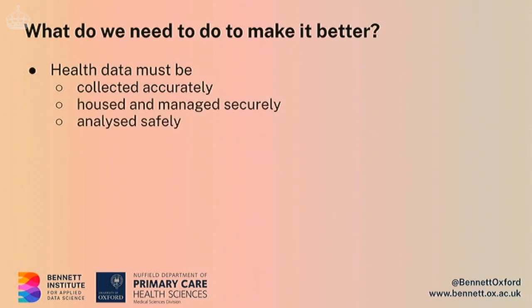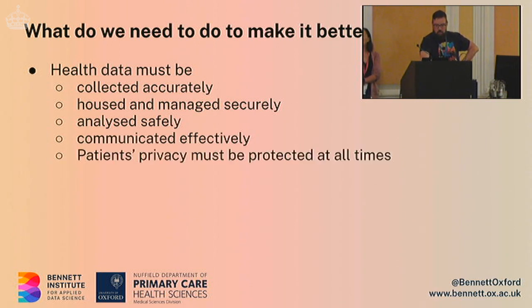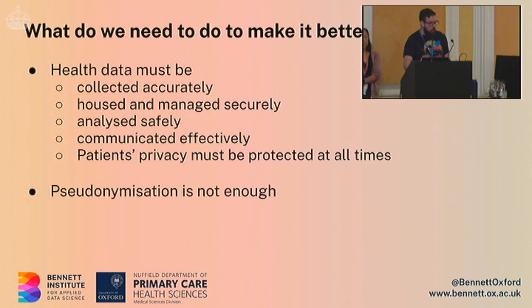It's stated very simply. It needs to be collected, we need to have accurate data, it needs to be secure, it needs to be analysed safely, and by that we mean that the right people are able to look at the data and nothing is disclosed in any publications that come out of it, and communicated effectively. And the most important thing: this is my data, it's your data, it's my parents' data, it's my children's data, it is our data, and the absolute goal, the fundamental principle of all our work, was to protect privacy.